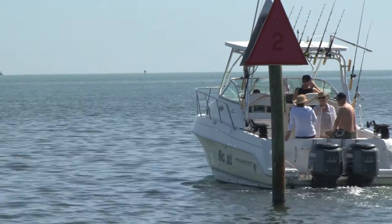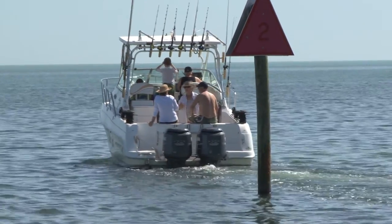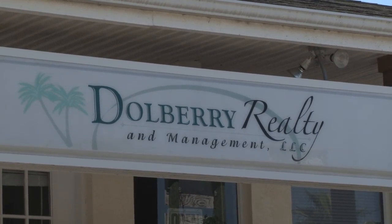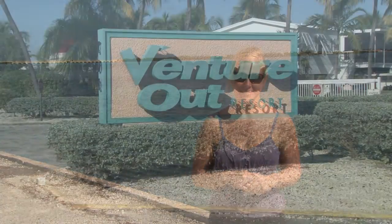Together, we are going to discover what your money can buy you in the real estate market right here in the beautiful Florida Keys. Today, we are here in Cudjoe Key, getting ready to meet with Cindi Dolberry, owner of Dolberry Realty. She is going to be showcasing 3 different properties in various different price ranges here in this gated community in Cudjoe Key, and it's a beautiful day. I cannot wait to see what she has in store for us.